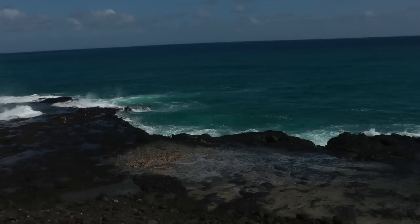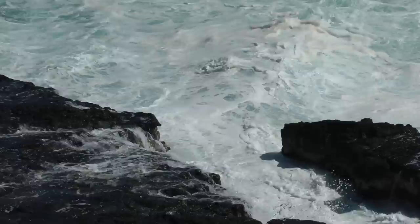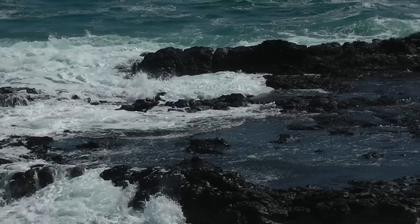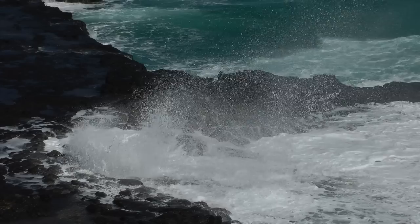On Kauai's south shore, we visited the spectacular Spouting Horn Blowhole, which is one of the most visited spots on Kauai. The ocean surf flows into a natural lava tube and releases a huge spout of water during large swells.